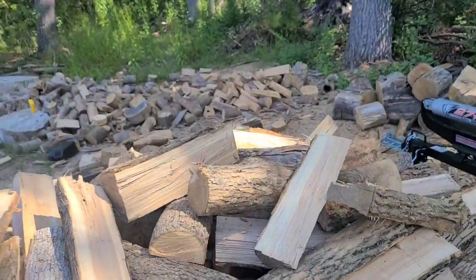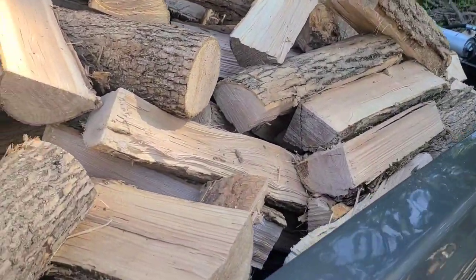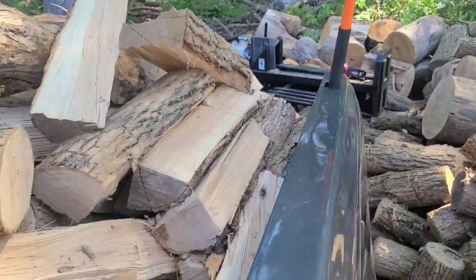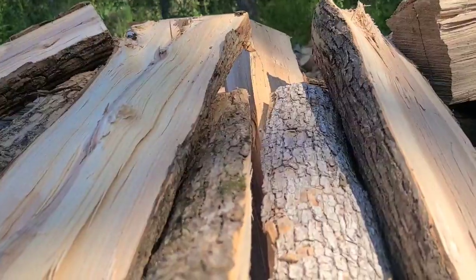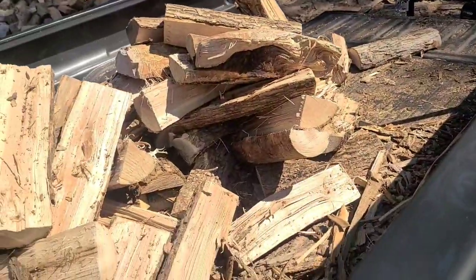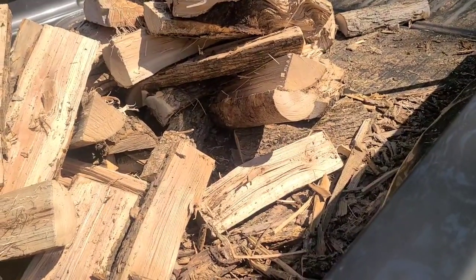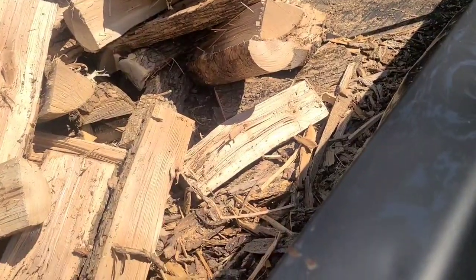This should be plenty to fill an 8-foot rack, just barely, or just a little bit extra. We'll see how it goes, because I gotta get both racks filled and keep the truck bed cleared. I got the 8-foot rack filled, one of the two. This is all that's left, probably close to a quarter of a face cord, at least one row in the truck.